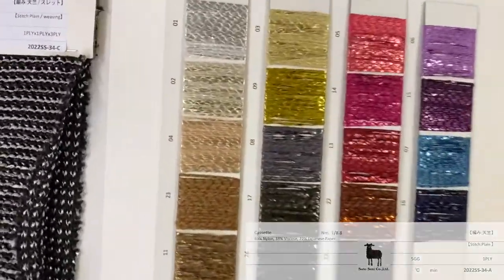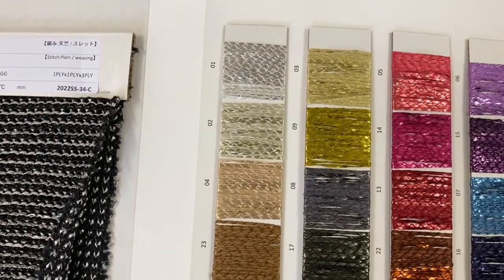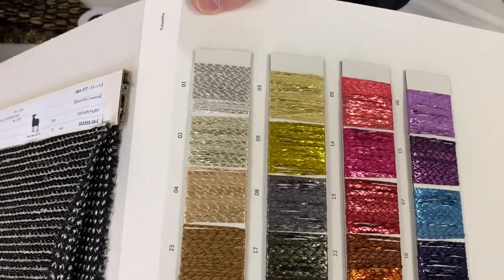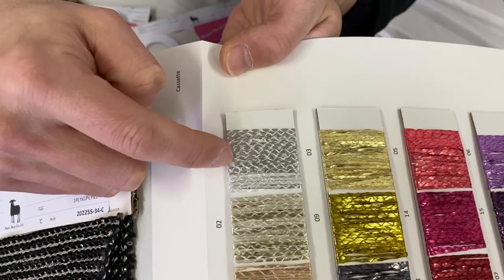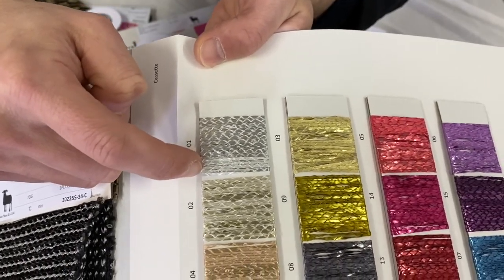Please have a look at the detail of the yarn. This is a combination between a metallic tape and Japanese paper tape, and we twist it with the viscose. In case of white color, can you see that the shiny color comes from the metallic tape and the dull bright color comes from the Japanese paper? These are combinations.